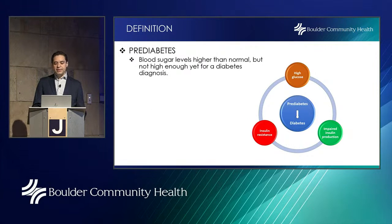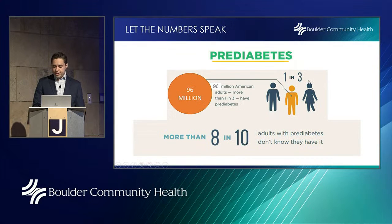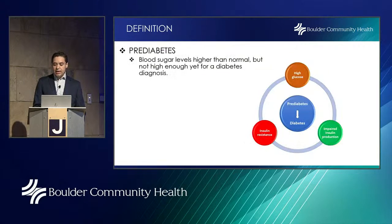So what is prediabetes? Basically, for you, it's important to know that prediabetes is high blood sugar levels that are not high enough to give the diagnosis of diabetes, okay? This is a chronic condition that we can find and hopefully stop the process from going into diabetes. In this diagram, what I want to show you is there are three main conditions going on in prediabetes that we try to control with what we're going to propose as treatment, so hopefully you don't go into diabetes. What we start seeing first is high glucose levels.